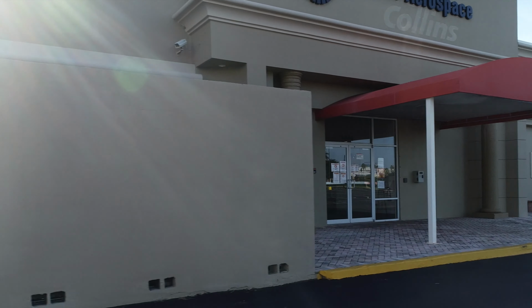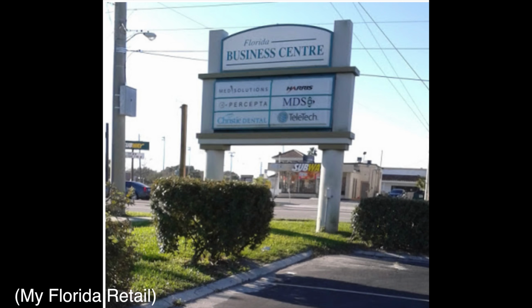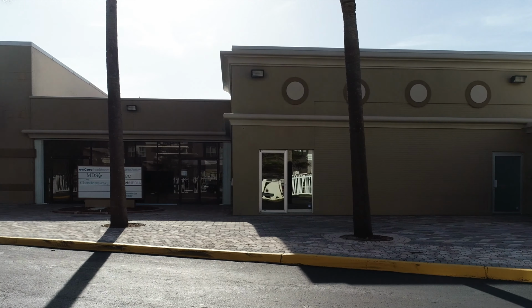This would basically leave the Brevard Mall abandoned. After talking about what they should do with this building, they decided to turn it into a business center with offices. And that is where it stands today.